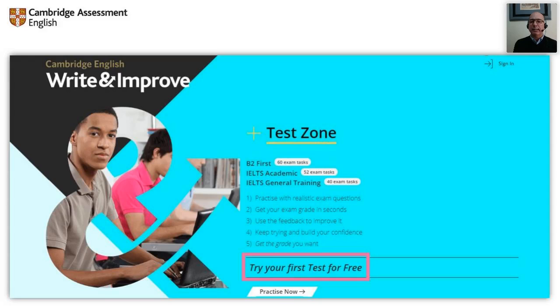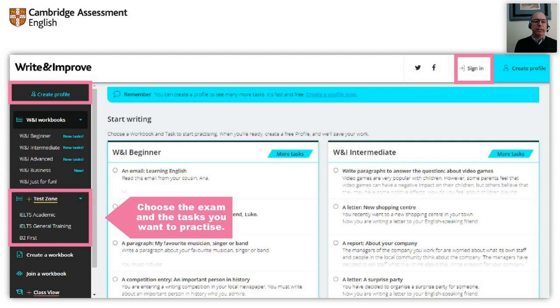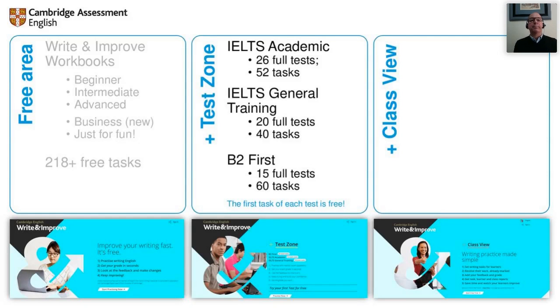So, the test zone area focuses on helping the learners to develop their skills for two popular exams. One is B2 First, the other one is IELTS, and then you have tasks for IELTS Academic and IELTS General Training. So, in order for you to access the test zone area, same path, writeandimprove.com, click on Start Practicing Now, and then on the left here, you can see the test zone area, so you can choose the exam and the tasks you want to practice, right? And the test zone area will give you a number of tasks for those two very popular exams, IELTS and B2 First.